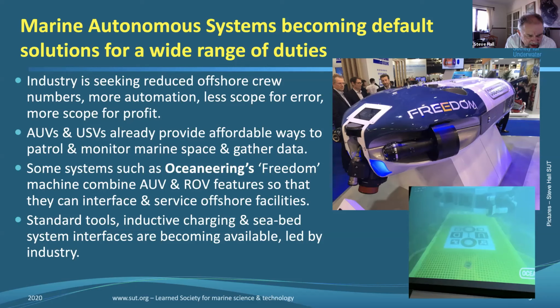So systems like the Oceaneering Freedom and a new class of standard tools, standardized inductive charging, standardized system interfaces are already in their earliest days of becoming available. It's very much been led by industry, which is ahead of the defense sector in many of these areas, but we would expect to see that begin to change as we move into the middle part of this decade.